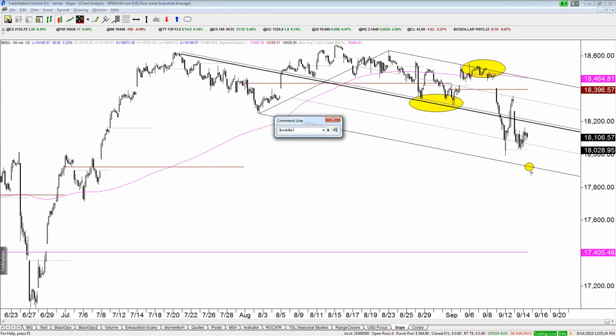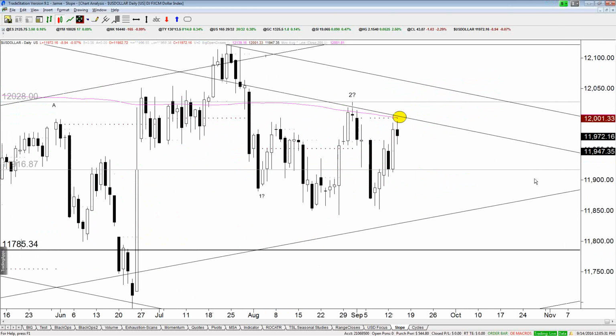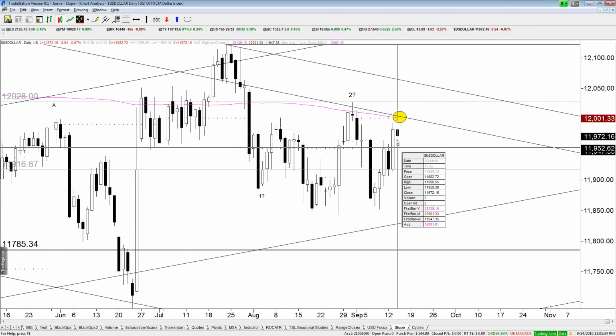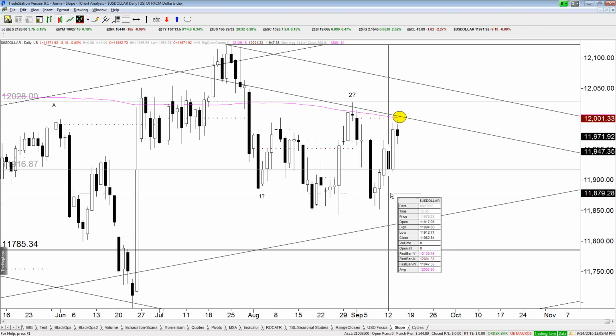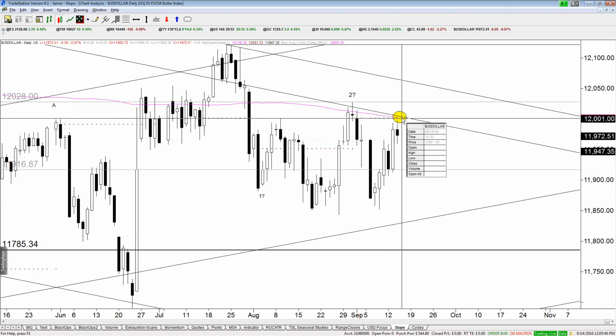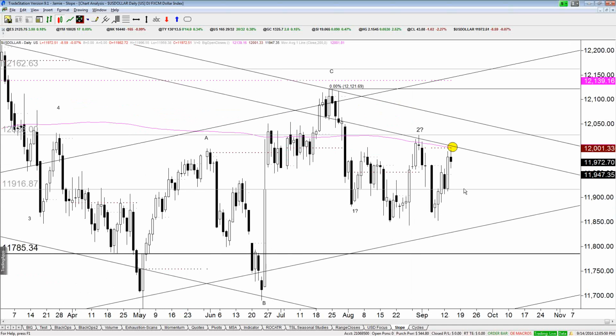Let's move on, getting into FX. We've got the US dollar index. Pretty simple on this one. This is just the US dollar index, and the 12,000 level is as big as it gets. Here we are again, halfway through a month, and we are unchanged on the month. Seems to be the story of the last year plus. Every time I do one of these webinars, we basically have the market unchanged on the month.